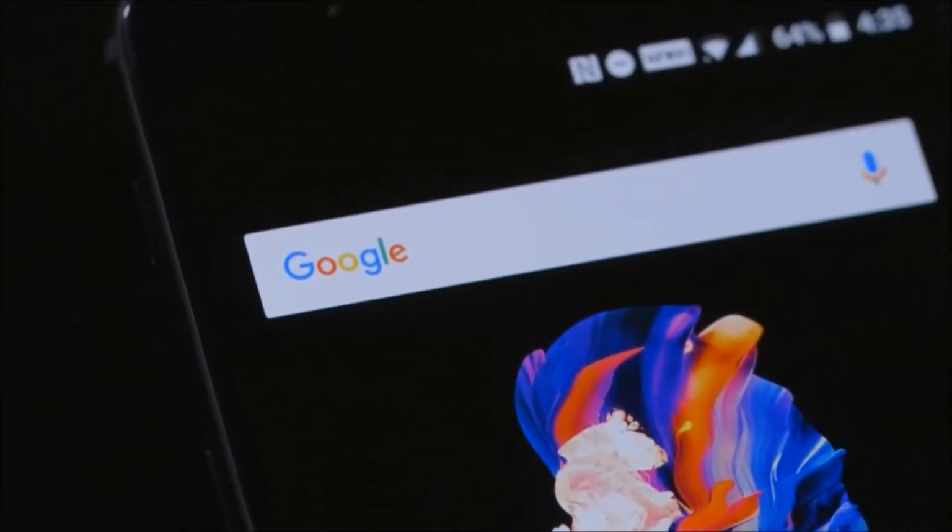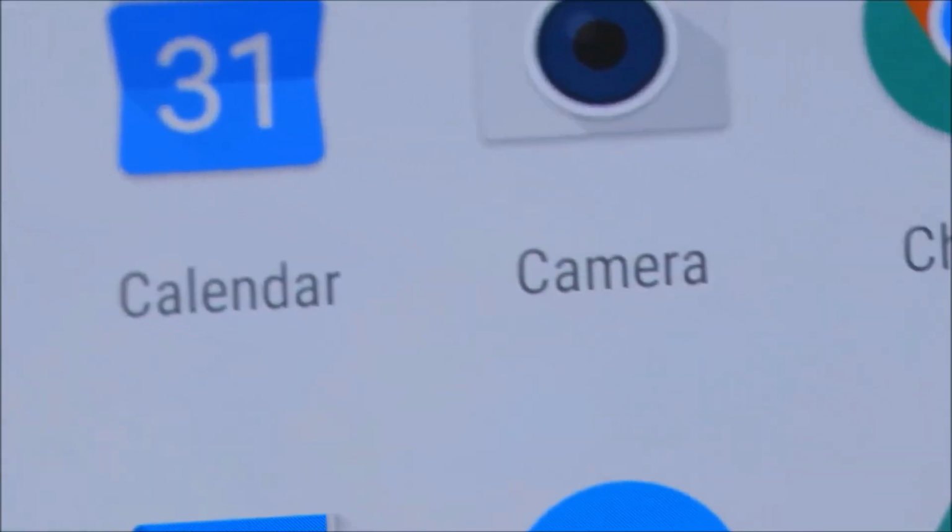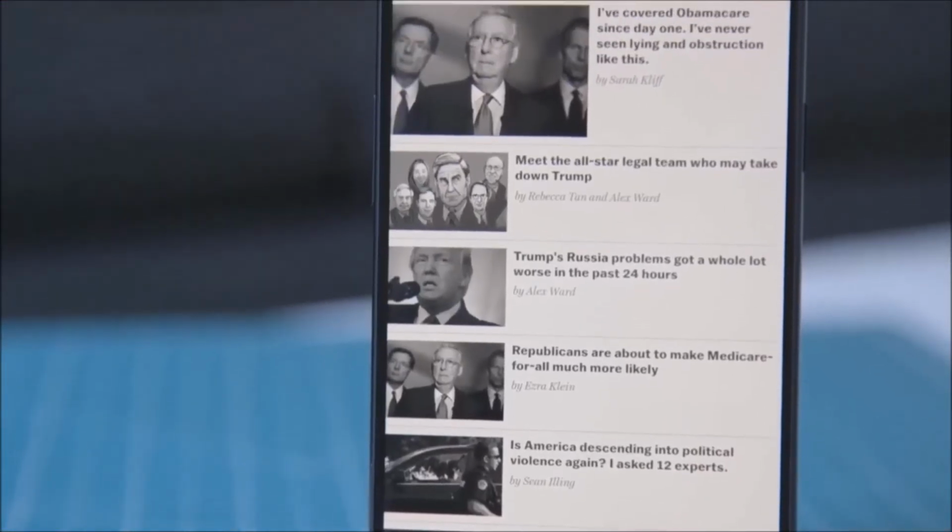For software, the OnePlus 5 runs Android 7.1.1 Nougat, with OnePlus's modifications on top of it. You're probably going to appreciate this.